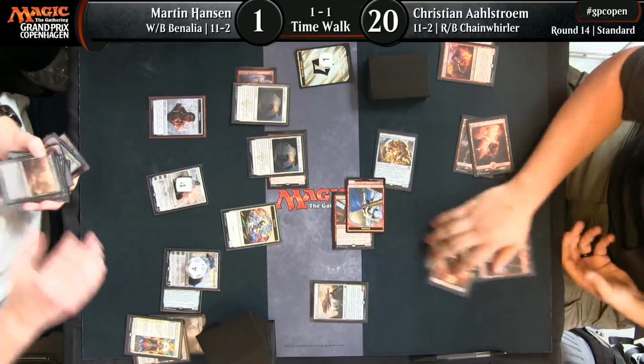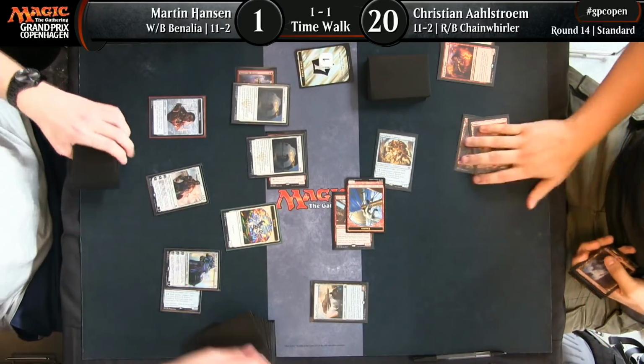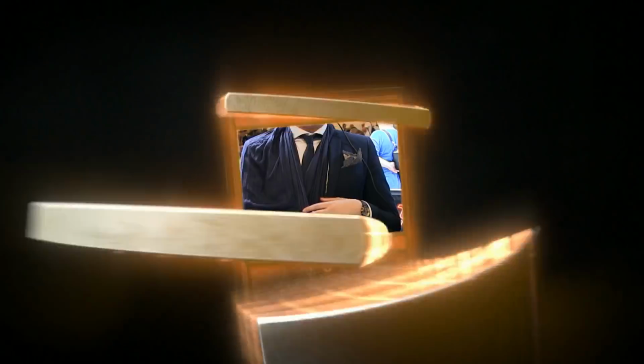And there is the handshake. An unfortunate turn of events for Martin Hansen there. Whether or not that Ixalan's Binding was going to end up being pivotal, hard to say. I think the game probably would have gone on a good few more turns. But given the position, at least in terms of life totals, the tempo game that had been played out there, it may have been that it worked out the same way. Sure. I guess we'll never know. So that is the end of that match for you.